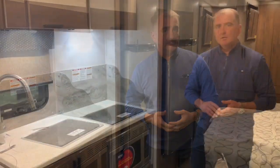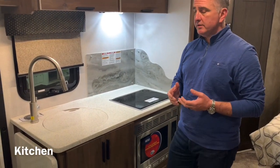Today we're going to take a peek at our Forester 2401B, which is a diesel Mercedes-Benz chassis. For a more in-depth look at this coach, please check out Forest River's YouTube page. Okay, today we're going to start off in the kitchen of this unit.